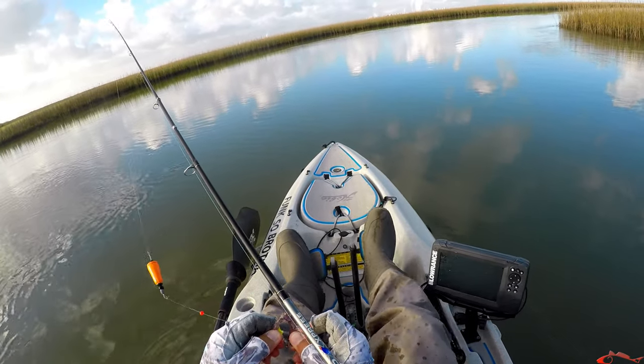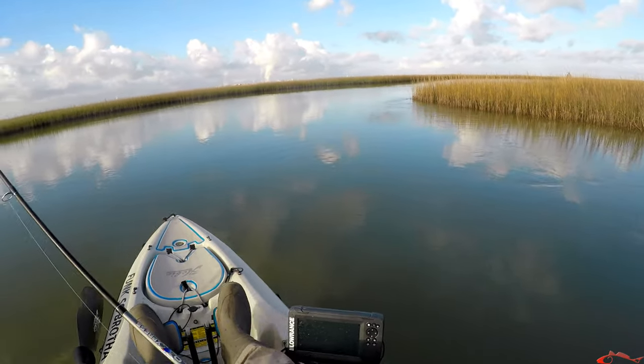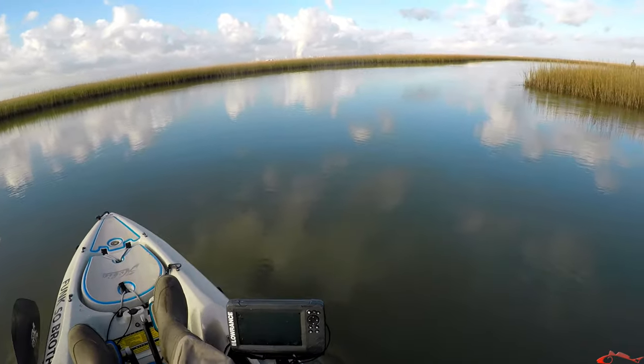I was surprised he bit because when I threw it, I literally threw it right on its head. He had to turn around and get it. So that's good. Hope that means that there are more of them having an aggressive bite like that.